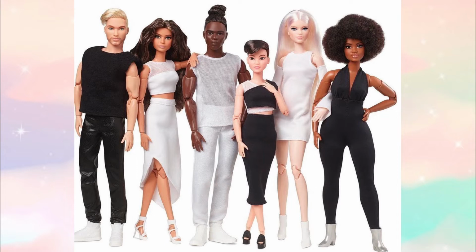That's the main reason why I love Barbie Lux. The face sculpts and the hair. The clothes are nice as well, but I like dressing my dolls in more over the top and colorful outfits. But these are really nice basics to kind of mix and match. So yeah, that's the main reason why I really like this doll line, and I can't wait to get them. And they're affordable if they are the price that they should be.